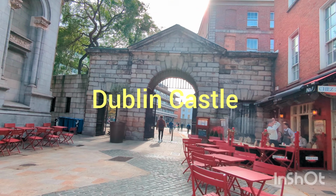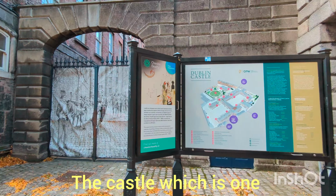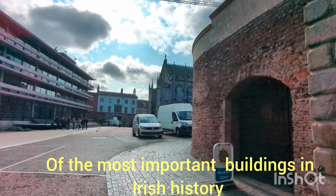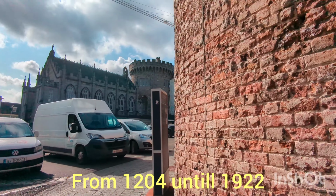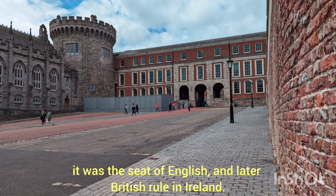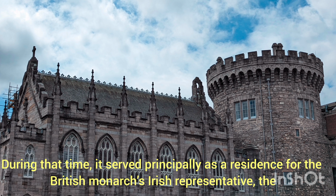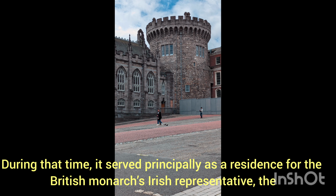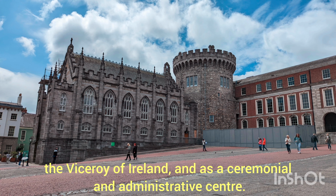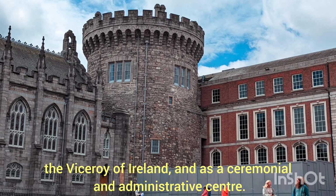Nice day everyone. Today we are going to explore Dublin Castle in Ireland. The castle, which is one of the most important buildings in Irish history. From 1204 until 1922, it was the seat of English and later British rule in Ireland. During that time, it served principally as a residence for the British monarch's Irish representative, the Viceroy of Ireland, and as a ceremonial and administrative center.